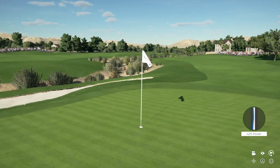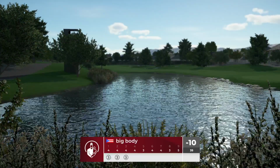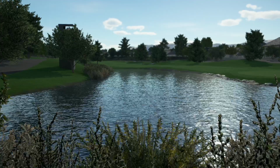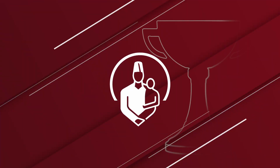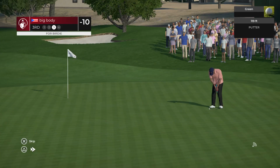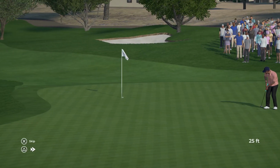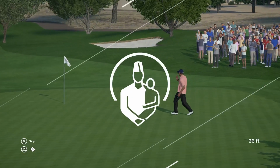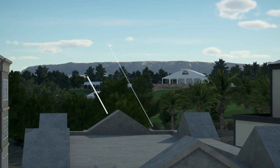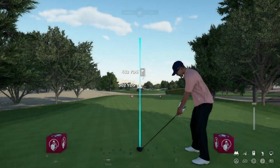Looking really good. Now that's a good putt to hole any day of the week. Gotta say, putting this well from this distance is a huge confidence booster. And it's time to recap that play. He's currently tied for 15th. Gotta like it. Moving up the leaderboard. Never a bad thing. The tee is yours.